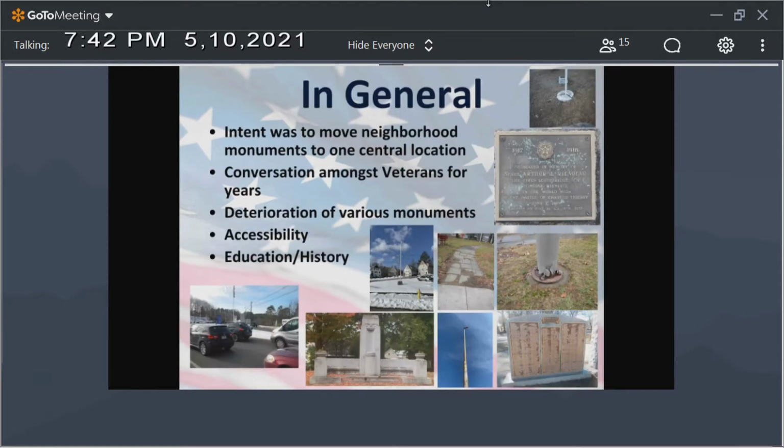So as you can see, I attached some pictures of our monuments throughout the town, either neighborhood monuments or larger monuments like the World War I monument. Over the years, they've started to rot, they've started to decay, even the flagpoles have started to wither away, and we've had to take them down. We've actually had to move some of the neighborhood monuments, which we have 8 in town, to different locations. And we can also take a look at a picture about the accessibility to some of these monuments that we have in town.